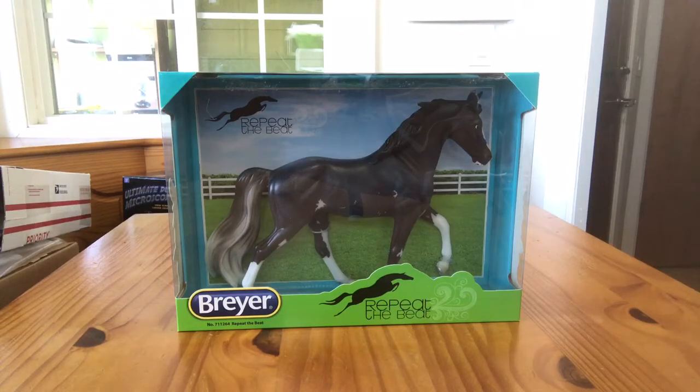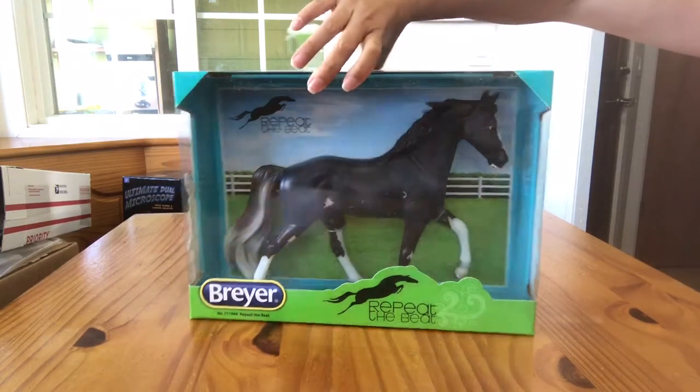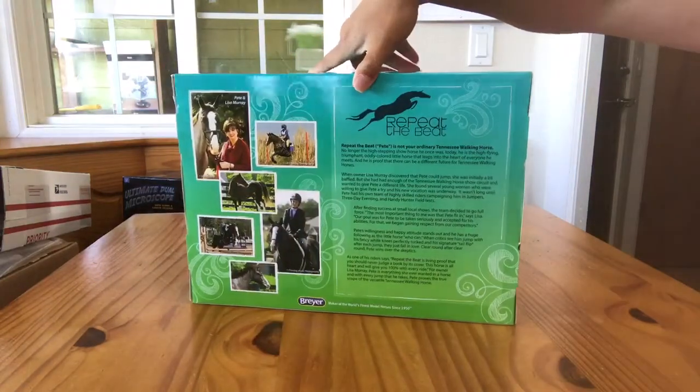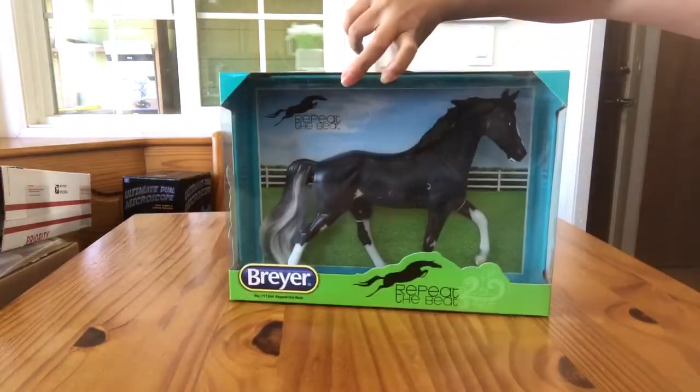This is Aidan's Toy Trove. I'm here today with Repeat the Beat. He is number 711264. He was a BreyerFest 2017 store special run, meaning that he could be purchased in the Breyer store without a ticket, but he was put out in very limited quantities.